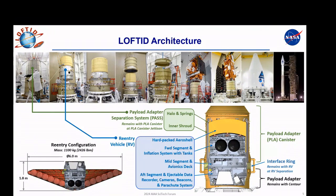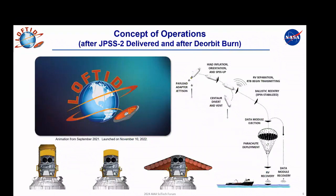And the lower left shows the reentry configuration, where it's 6-meter diameter, nearly 2 meters tall, and the mass is 1,100 kilograms. So I'll go through the concept of operations. This is what takes place after the deorbit burn.